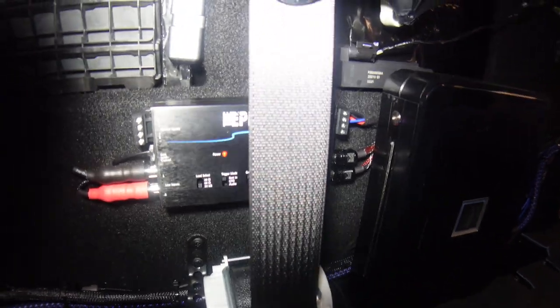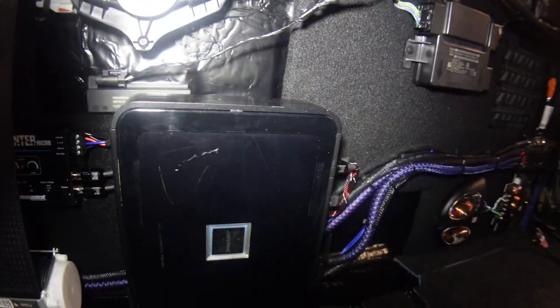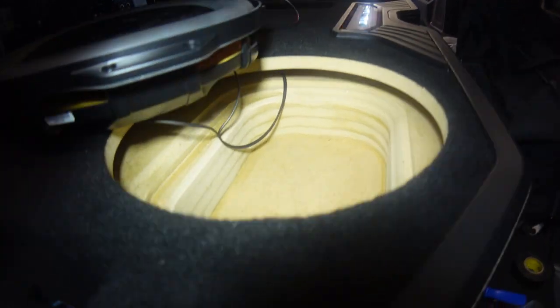Stay tuned. Good beautiful Dynamat back there. It's a $1 million setup, fellas. JL Audio 13s, TW5s.